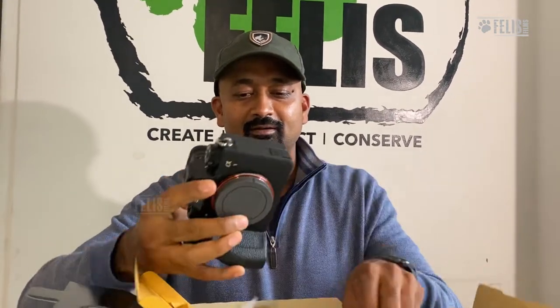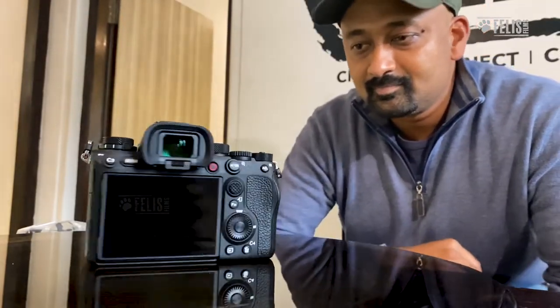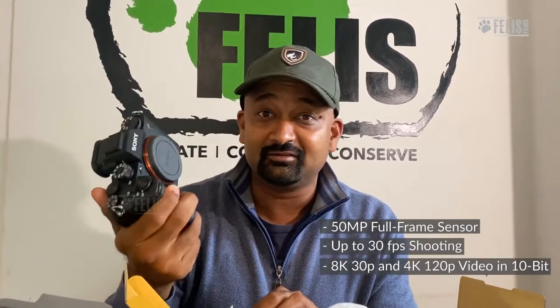Sony A1. Wow. Look at that. Compact, 50 megapixels, 30 frames per second, shoots 8K at 30 frames and 4K at 120 frames. Now that's new. They've moved a couple of dials out here.